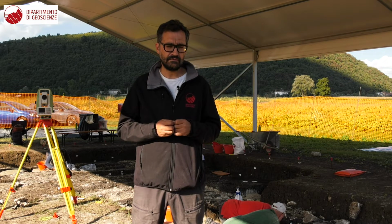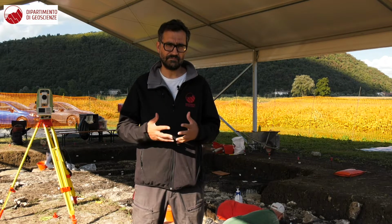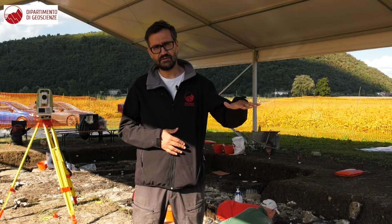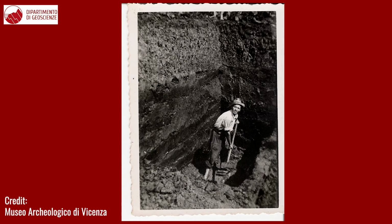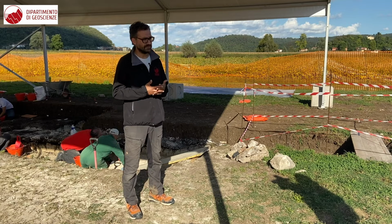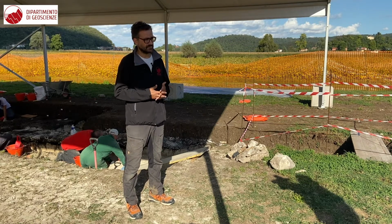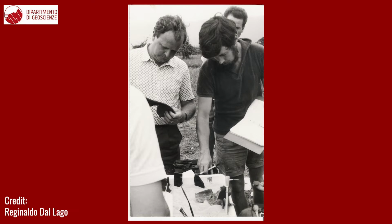discovered by the process of quarrying peat during the Second World War. We have to think that more or less 1 meter of peat has been extracted from this area and from the surrounding areas. The people who were quarrying peat found archaeological structures, archaeological materials that were later on, between 1969 and 1972, dug by Professor Broglio and Professor Barfield of the University of Ferrara and the University of Birmingham, respectively.